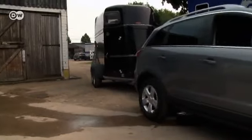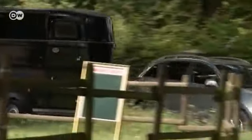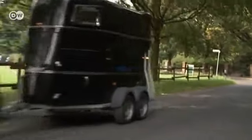As the Antara has a towing capacity of between 1,500 and 2,000 kilos, the car has little problem pulling the loaded horse trailer. But drivers should make sure not to exceed the maximum permitted weight of 2,505 kilograms.